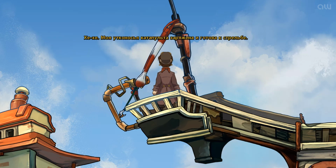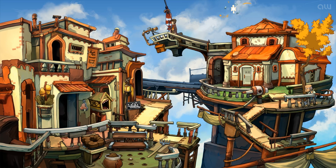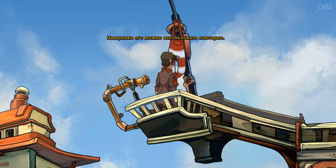Exactly. My platypus catapult is loaded and ready for action. Well then, whoa! A perfect trajectory! I'm sure that can be used a second time.